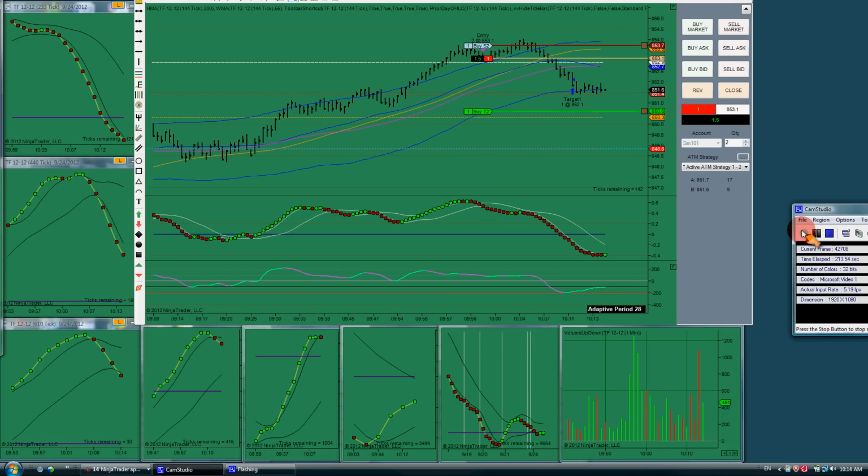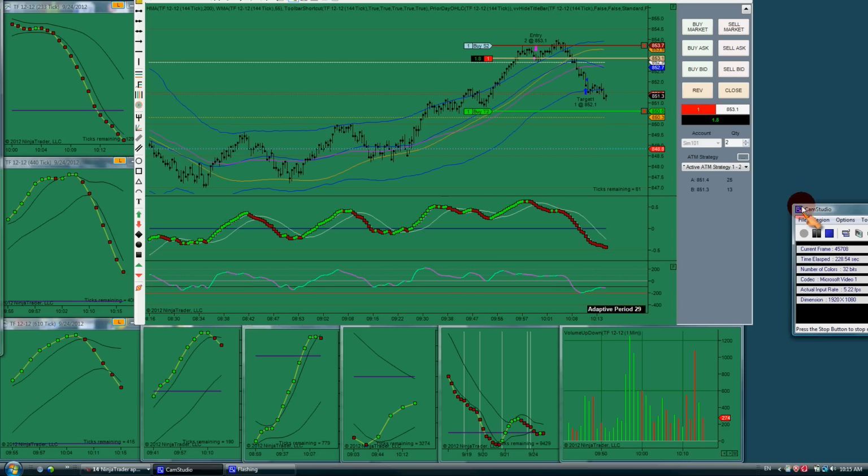Okay, here's another line we're dancing on. This previous day's, that was the high from the overnight, and we broke that. Really got an all systems go for price movement down.